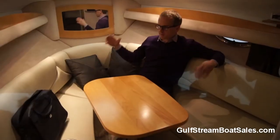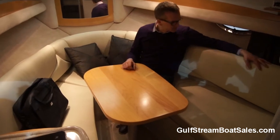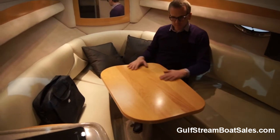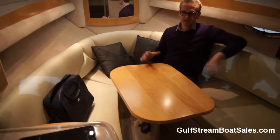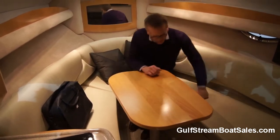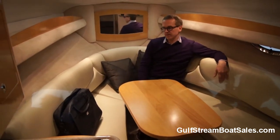The wraparound seating up at the forward part of the cabin is again very nicely appointed. The upholstery is top notch, it's really good. Nice real wood table, and it's a decent size. You could easily sit four adults around here for a meal or drinks. And the seat backs, the backrests, are at a decent height. It's a nice comfortable place to spend time.